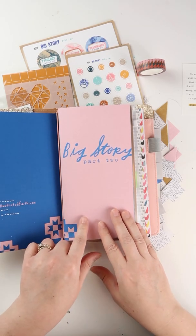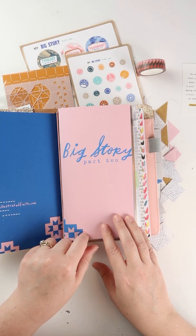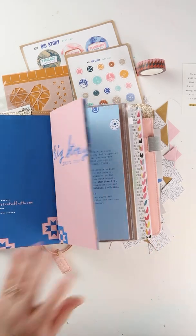The community, I believe, you can of course start whenever you want. We'll start working on this one together July 1st. And that's it. That's a look at what is included in the physical kit for Big Story Part 2.